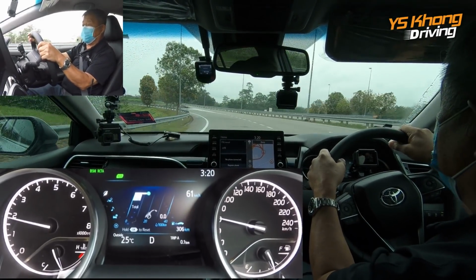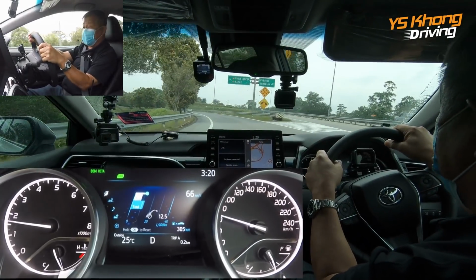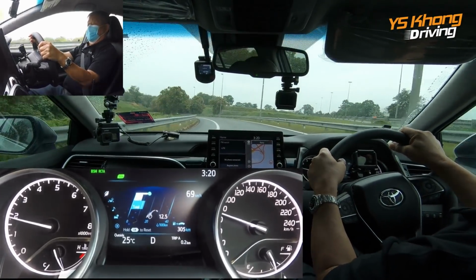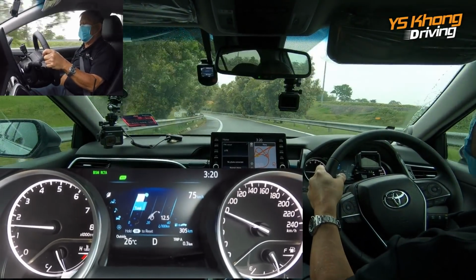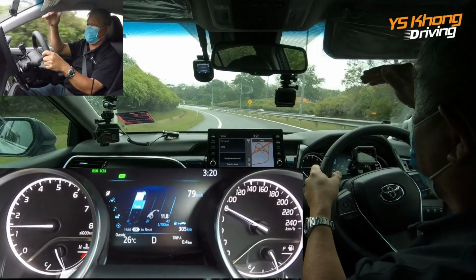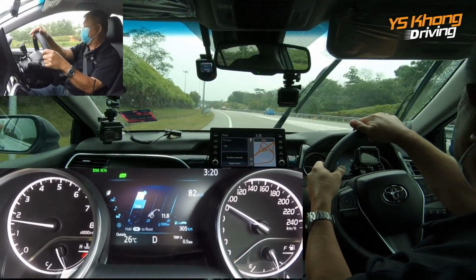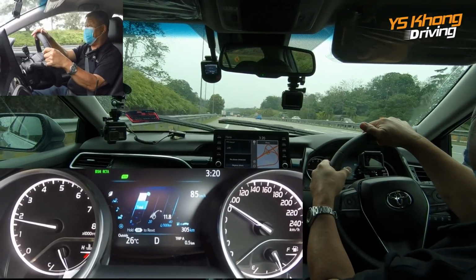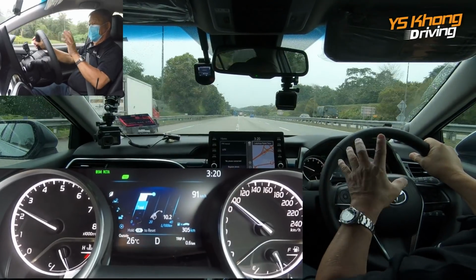And what we're going to do is a fuel consumption test and see what type of consumption we can get, and that will include the climb up Genting Sempa on the highway and all the way down to Gombak. The distance will be around 50 kilometers or so, and we'll see how it fares on this engine.